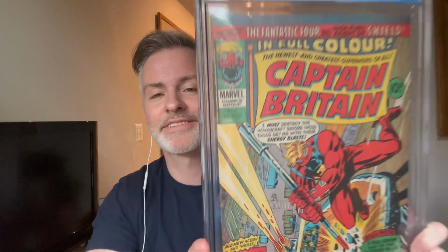9.0, not mad at that either. First appearance of Betsy Braddock. Elizabeth Betsy Braddock. Later comes Psylocke. Yep. Herb Trimpe, cover. Chris Claremont, story.